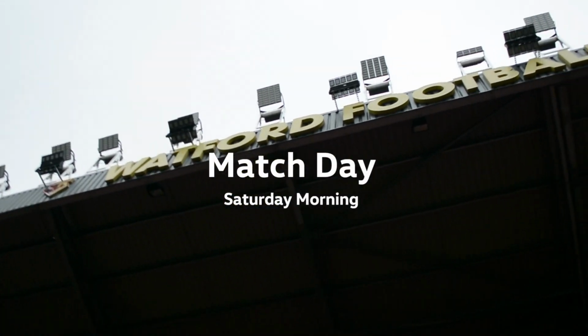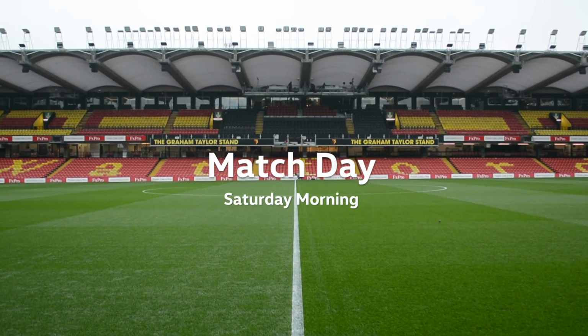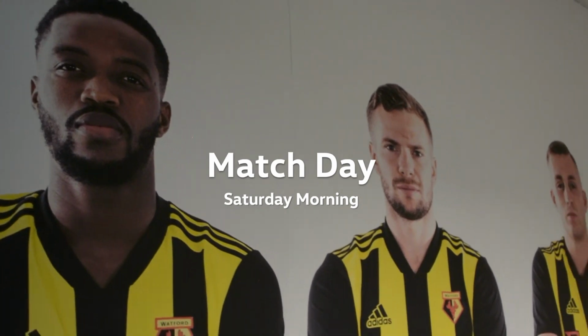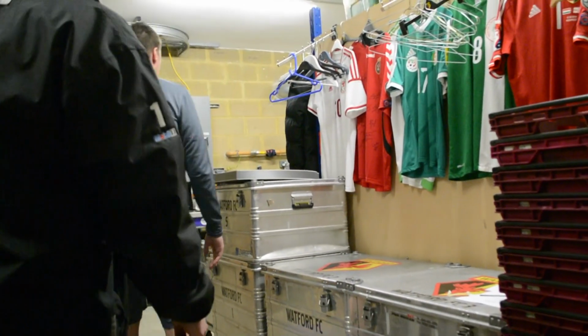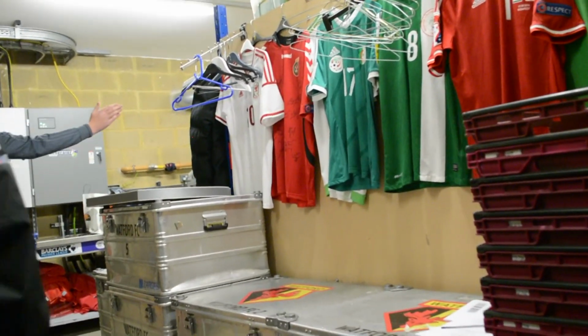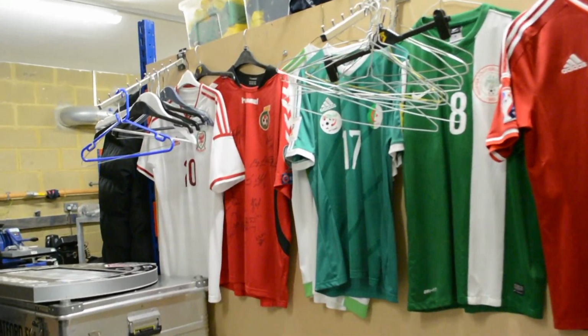This is our laundry down at, obviously, Vicarage Road. This is where we store all our skips. So when we set up last night, we then put our skips into here for storage. We have machines around here as well, so we have washers and dryers around the corner if we need them.